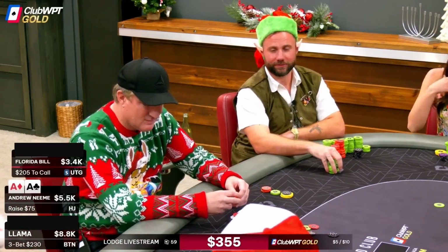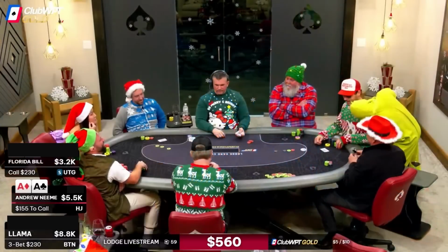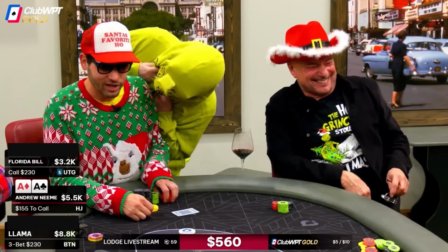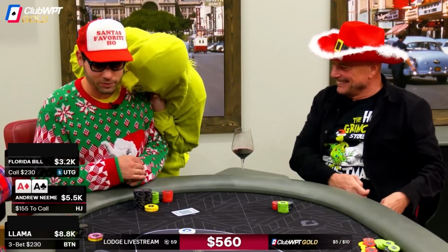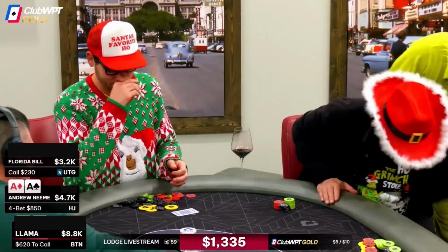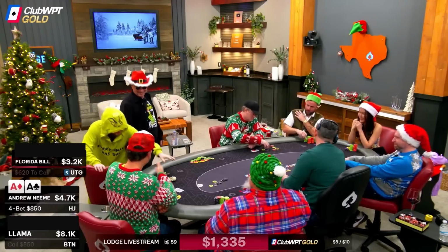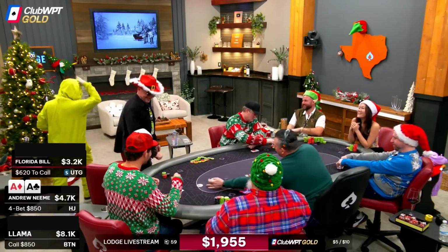It's going to be time to put in another raise. We're going to go ahead and 4-bet. Question is, what size? I have no idea. Eventually, I decide on a sizing of $850. Action back over to the Llama, who has to deal with Skull Mike behind him, doing Skull Mike things. He eventually makes the call, and Florida Bill calls very quickly. So we've got a 3-way 4-bet pot here. The good guy's taking pocket aces into battle.